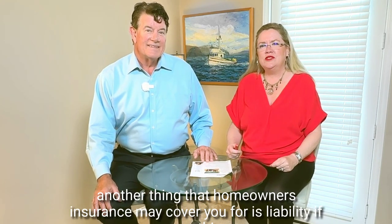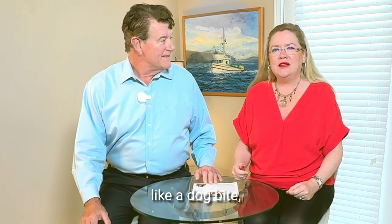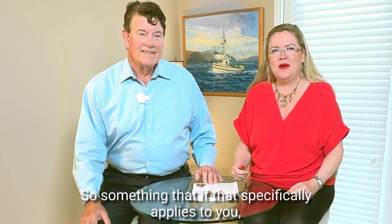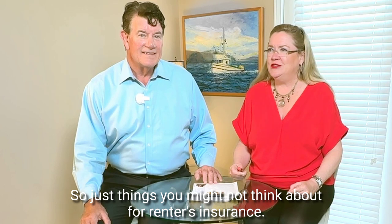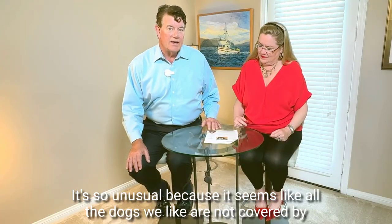Another thing that homeowner's insurance may cover you for is liability if something happens in your rental, like a dog bite, for example. But many dog breeds are not covered. So something that, if that specifically applies to you, you need to make sure that you are covered in a situation like that. So just things you might not think about for renter's insurance. Right. It's so unusual because it seems like all the dogs we like are not covered by insurance companies anymore.